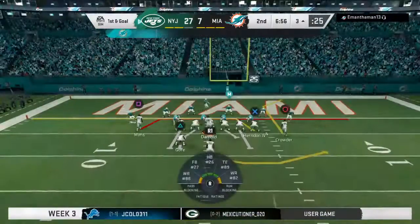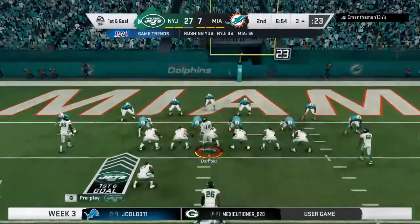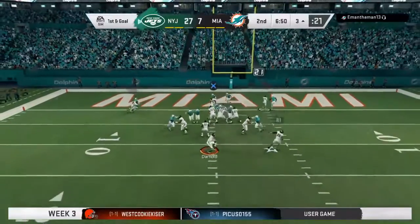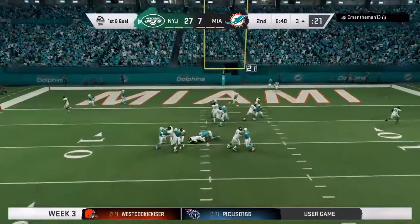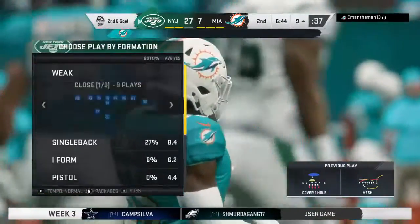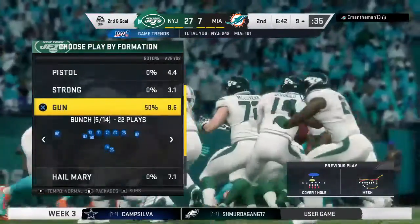A good pickup there, 26 yards. We're going to start. Check that. We got Mike 52 right here. Mike 52. Here we go. Now Darnold. And they're going to get to him. A sack. Sack back at the 9-yard line. Give the sack to Jerome Baker.